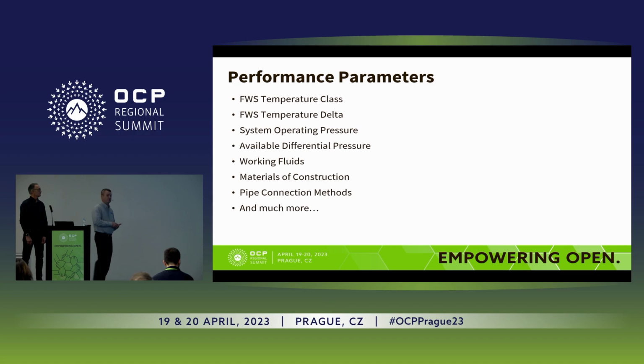Performance parameters that we're looking at right now include the FWS Temperature Class. For those of you who may or may not be familiar, FWS is a term defined by ASHRAE as the facility water system. That's basically your primary cooling loop from the data hall out to your cooling plant, whatever that plant may be. So we're focused on FWS Temperature Class, which is W17, W27, W32, and so on and so forth.